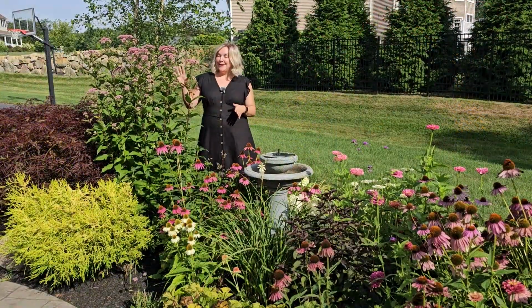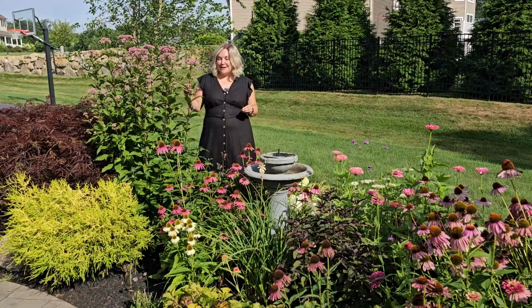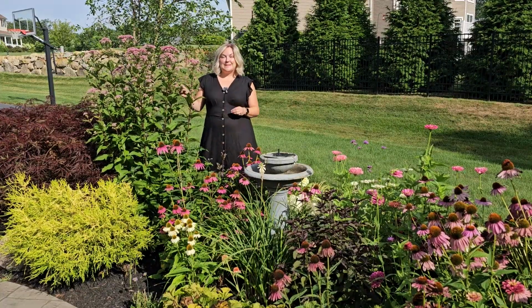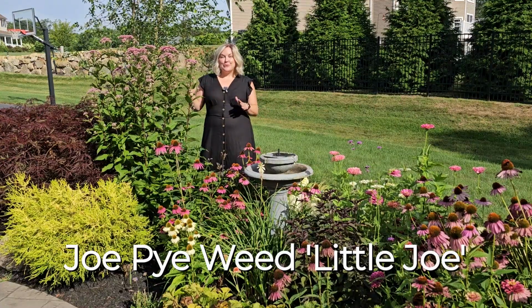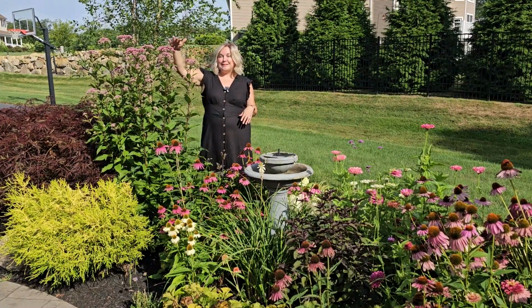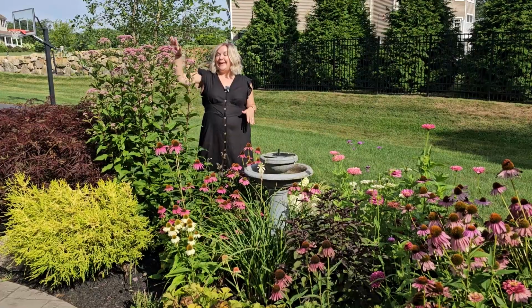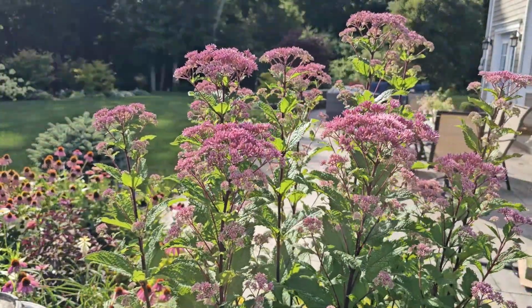Joe Pye weed, another perennial that is a pollinator magnet, specifically the swallowtail butterflies. The variety that I have here planted in my garden is the Little Joe, and the Little Joe is hardy in zones 3 through 9. And in terms of size, I am 5'4", and this plant is already about my height. It is listed to get anywhere from 3 to 5 feet in height and 2 to 3 feet in width.